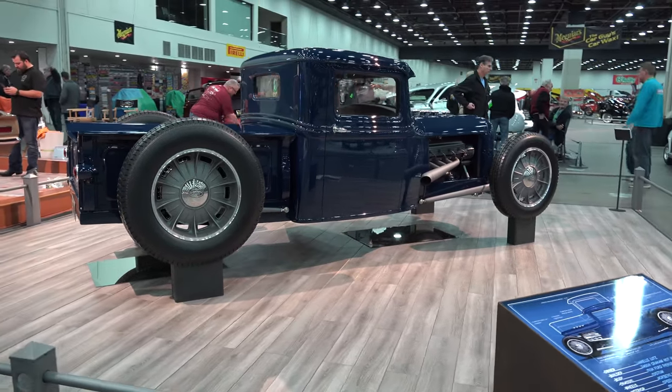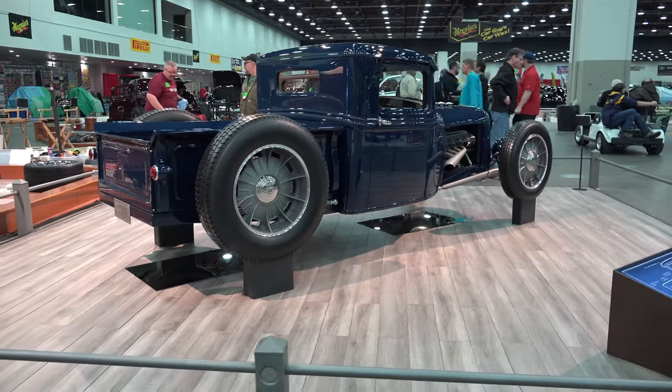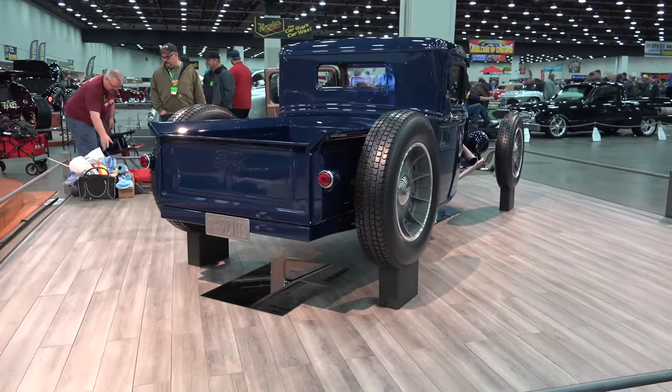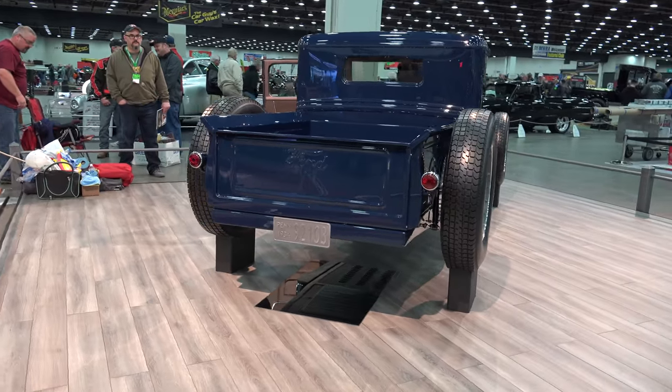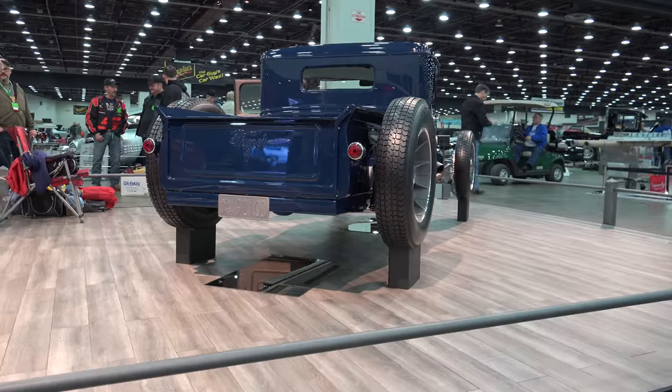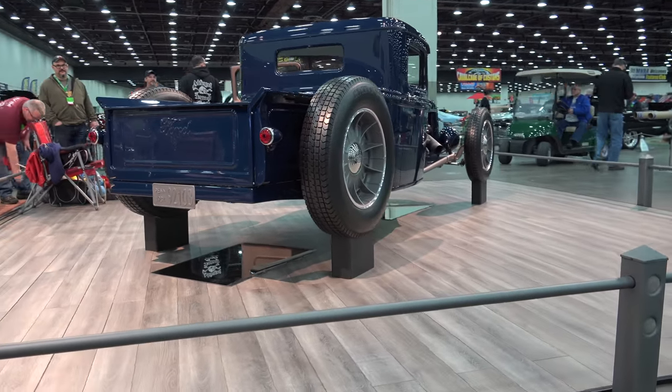It's the most quality build that we've ever done. We're here at the Detroit Autorama and this is the first debut of it. We have good intentions of hopefully squeezing in the Grand National Roadster Show with it. Tell me some of the things you've done to it.